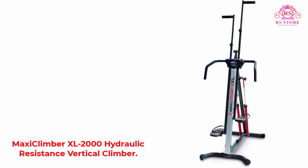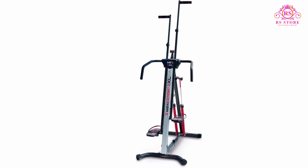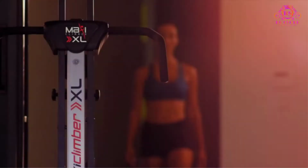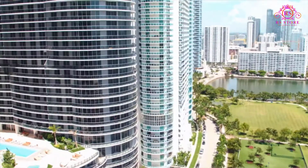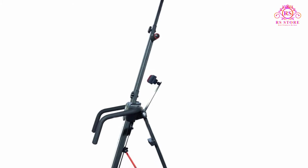Number 2. Maxi Climber XL2000 Hydraulic Resistance Vertical Climber. This next-generation Maxi Climber utilizes the very latest in modern technology to help you obtain your dream physique without needing to leave the house. The frame is made from heavy-duty aluminum to create a durable yet lightweight machine that's designed to last, but isn't too heavy to move around your home, and even features integrated rollers to make setting up and storing easier than ever.